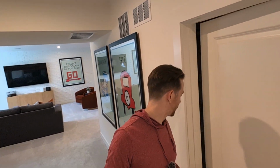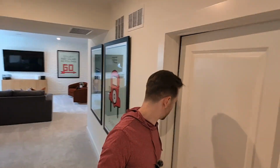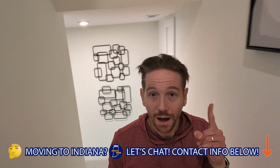Actually, let's peek over here real quick. Got your mechanicals, storage room. You can come in. Yep. Easy access. Nice big room. Store all the boxes you never want to see again in there or in your Harry Potter closet. All right, let's head upstairs. So now we're going to take a look at the bedrooms.